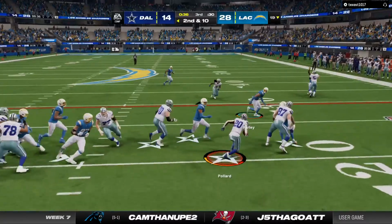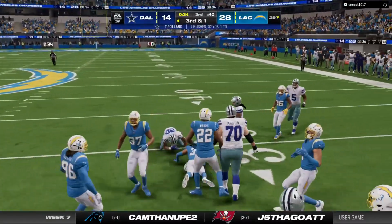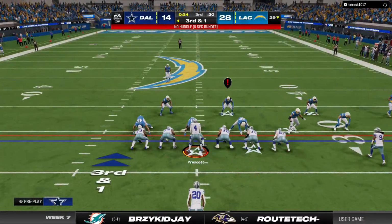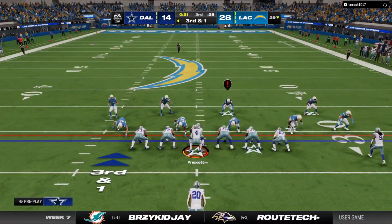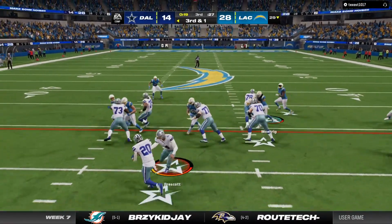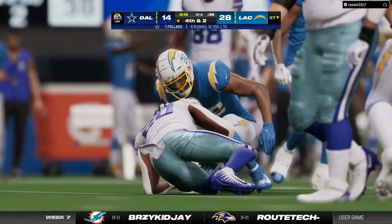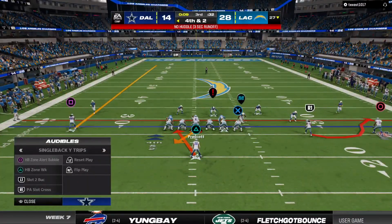On 2nd down, it's Pollard, and he's able to plow forward up to about the 29, just shy of the 30. And they're going to speed things up here. Trying to run forward, Pollard. Well, they hit him in the backfield, and he will not escape. And that is not going to get it done.